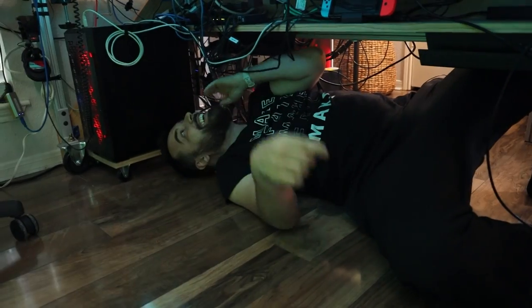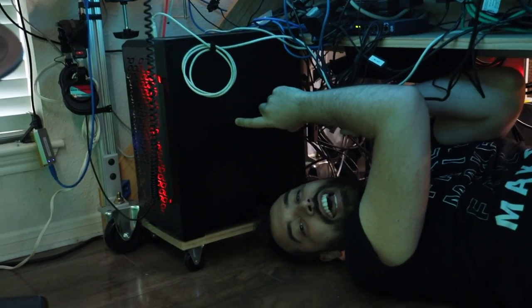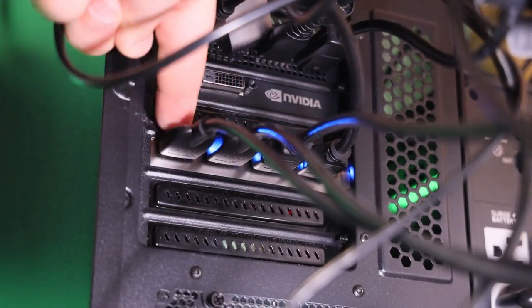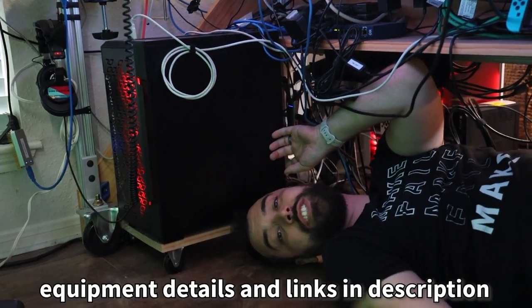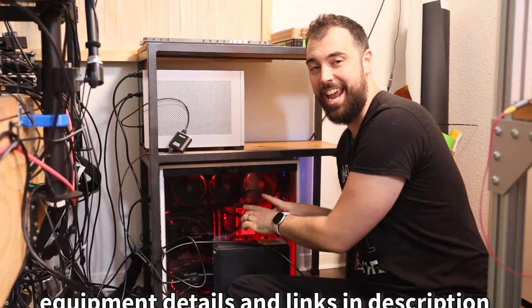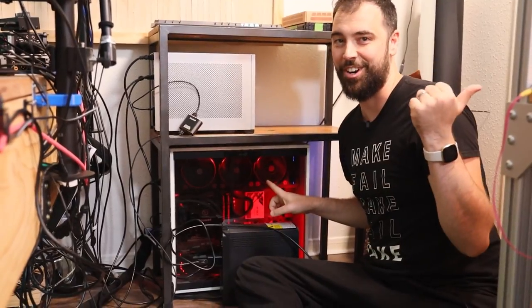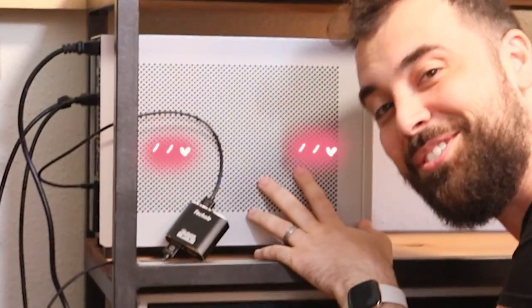So graceful. So this right here is our main streaming computer. It has a four input capture card on the back, and this is what runs our main OBS that records and streams to Twitch. This is my gaming computer. It used to be Katelyn's editing computer before we upgraded for her. This is Katelyn's baby gaming computer. Isn't it so cute?